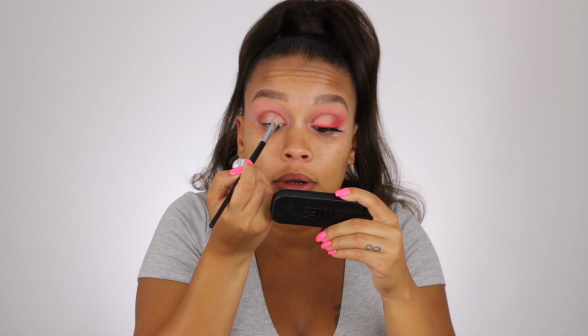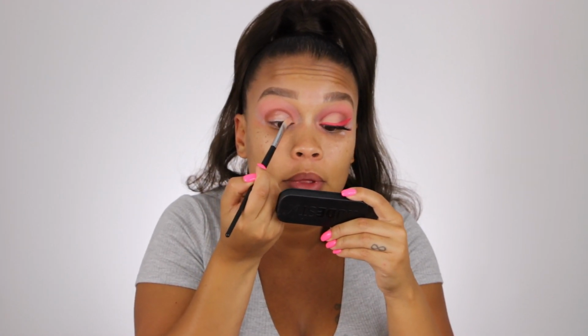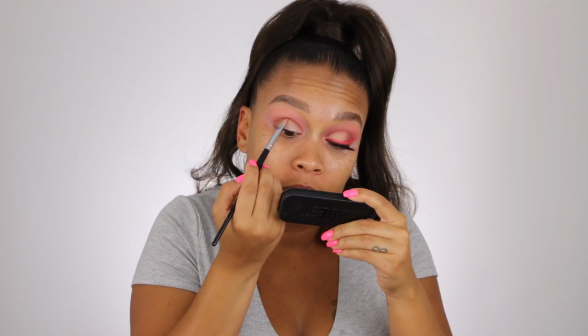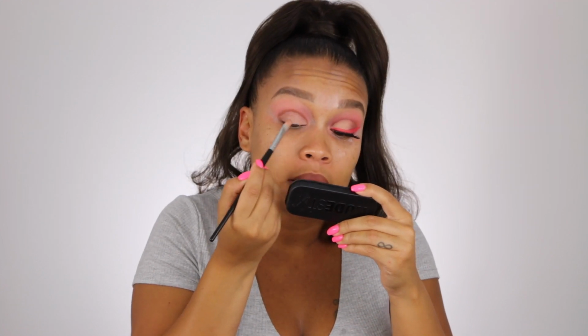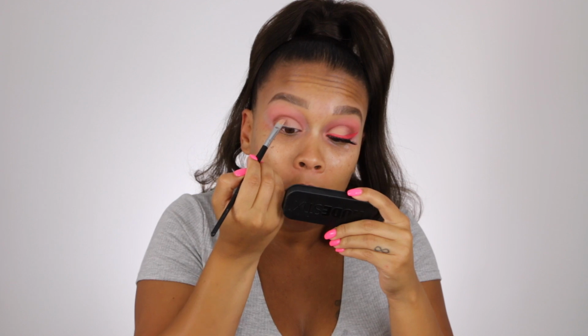I would imagine any cut creases I did were probably friggin' trash. I don't think I really did many cut creases actually, to be honest. One, because I was probably super insecure that I couldn't do them with my hooded eyes. But as you know, I am super wrong about that because your girl can do them now.